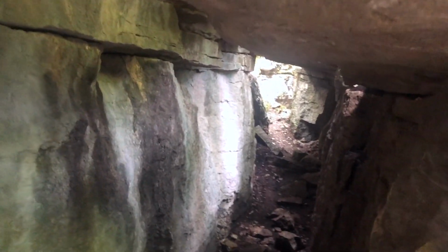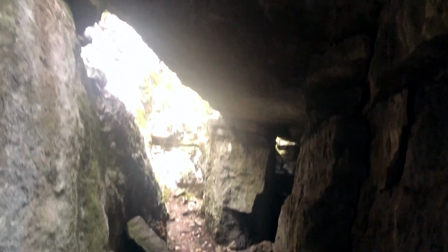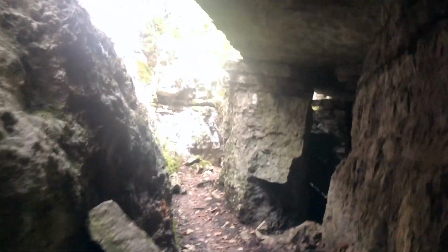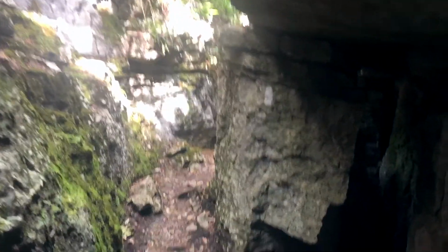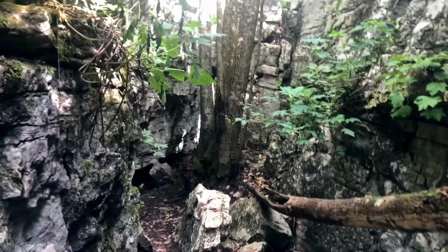Extremely entertaining. So you can walk through these stone cuts and always have light above, not far away. Always have an exit of the cave not far away. So it's a very friendly and safe way to explore small caves. And I highly recommend it. If you never thought you could handle caves, this might be the place for you, because it's not near as scary as those deep dark holes in the ground.